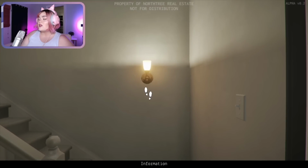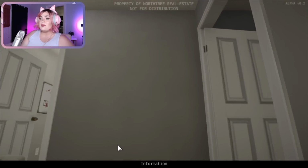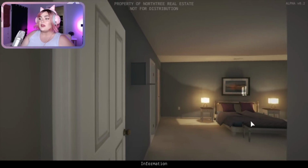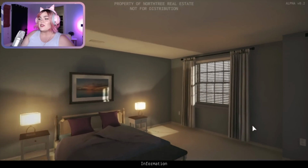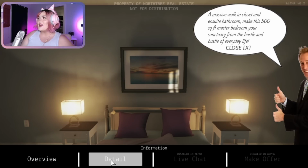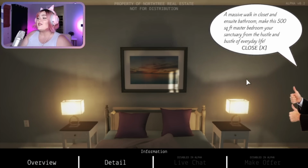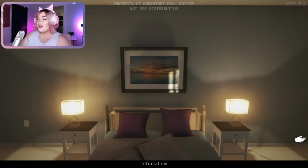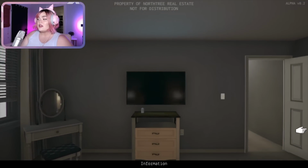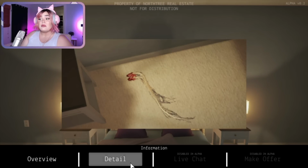Ugh, do we have to go upstairs? I guess we do. All right, upstairs we go. I see blood. I'm gonna start in the master bedroom and not in the room with the blood. Oh, what a beautiful, massive walk-in closet and ensuite bathroom. Make this 500 square foot master bedroom your sanctuary from the hustle and bustle of everyday life. There is blood on the floor. I can see it. I can see the blood.